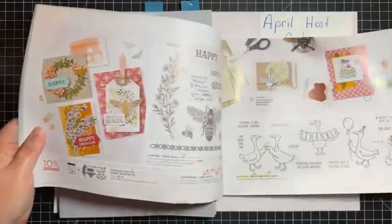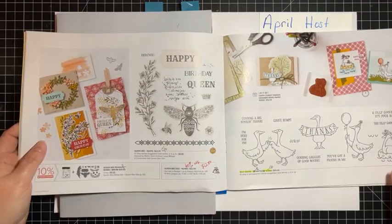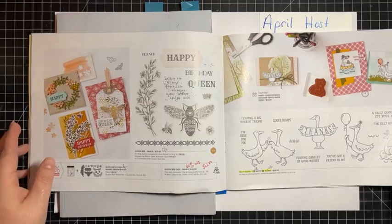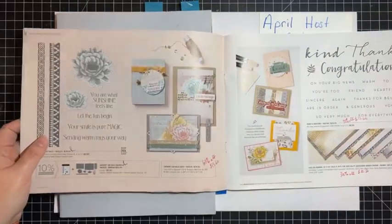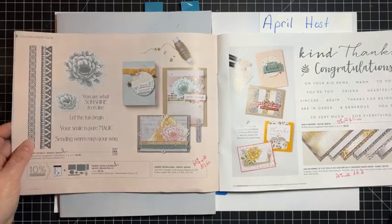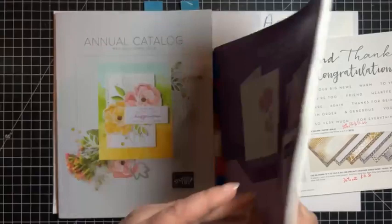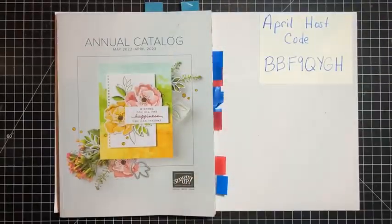I have gone through the catalog and have marked things if they're on sale. Lots of things are on sale and a lot of things are retiring. And some things are carrying over, which is cool. But there's lots of great deals. Stamps and dies and papers up to 60% off. So check that out at stampinup.com.